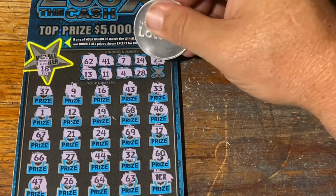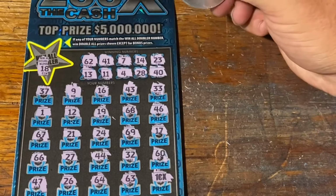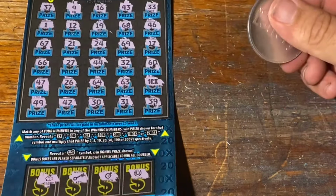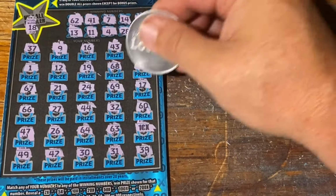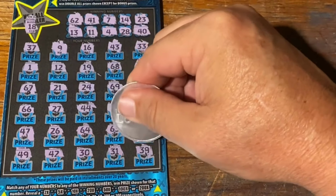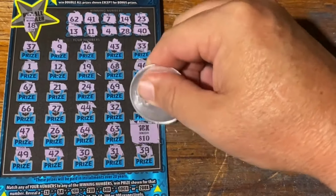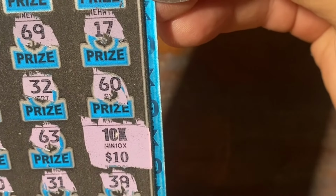No 23. And no 40. Just, well, I shouldn't say just. It might be pretty good. Our 10X is 10 times. Alrighty, $100. Nice. $100 winner on our first ticket. We might get a break-even session.